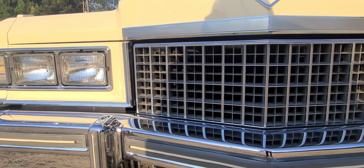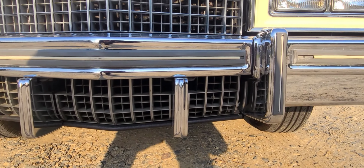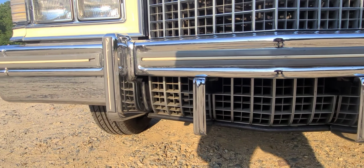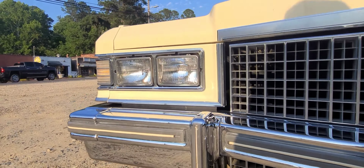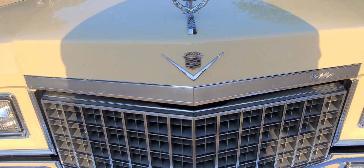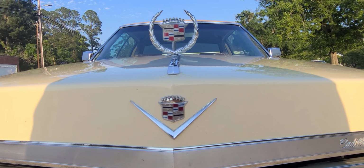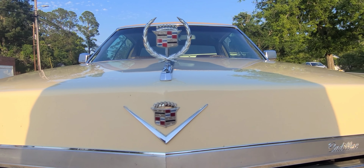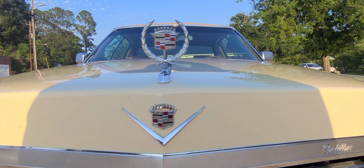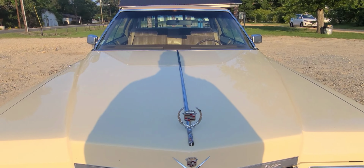A lot of times with these grills, you tend to see the chrome coming off, kind of checking to some extent, peeling, flaking. This one has it all. Double hood crest, double hood ornament. Some argue whether this is factory, whether it's not. Really don't even see the need and all of that.